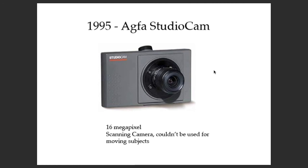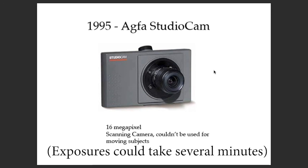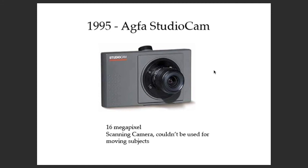All of your cameras have what's called an array. Basically, it's a rectangle with millions of pixels in it. This was one line, and it would go bzzz across the image. So if your subject was moving, you could get some really weird effects that were nothing close to what you're looking for. So this is really only meant for still life, studio, product stuff, I guess maybe dead people, but nothing that was moving. Even landscapes, if it was windy out and the trees were blowing, they would come out looking really wacky. So not really usable for moving stuff, but high enough res for catalog product.